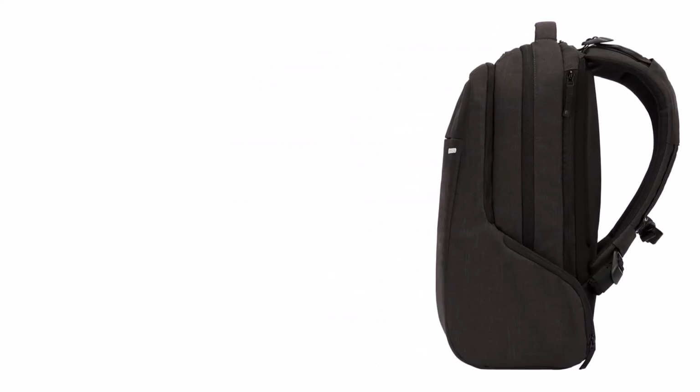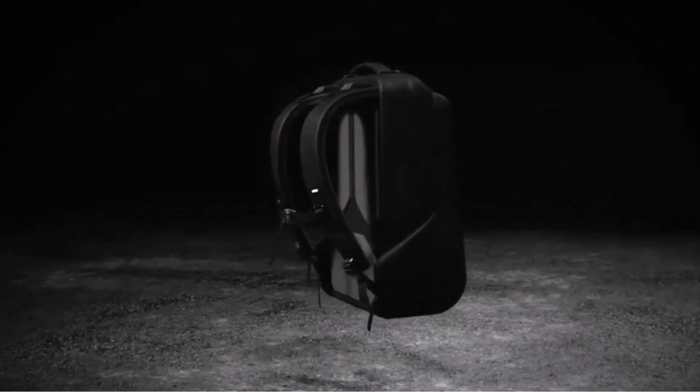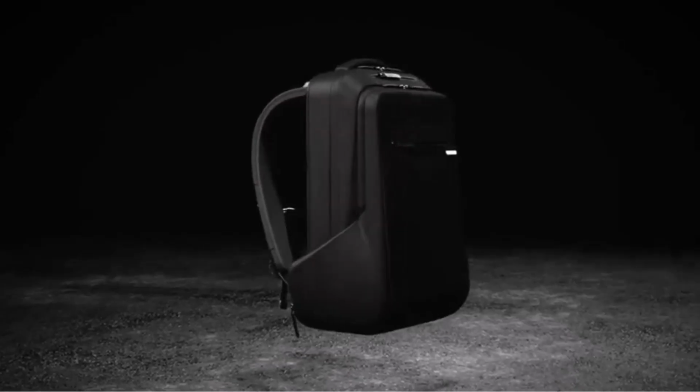Its wide array of auxiliary pockets ensures work essentials stay neatly arranged, excelling at keeping gadgets organized during commutes, work, or travel.